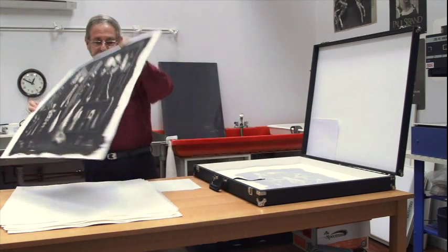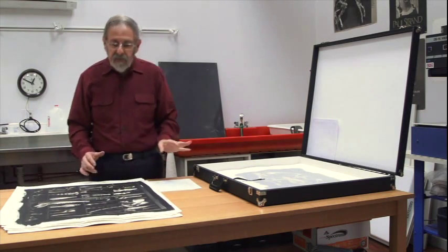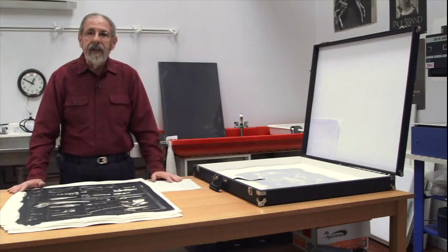So those are some samples of the work from Natural Morte, as I said, done over about a 12-year period with a collection of new prints.